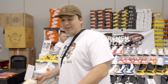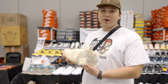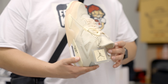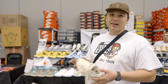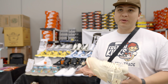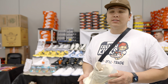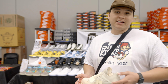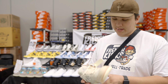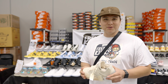This shoe right here, of course, the RIP Virgil, the Air Jordan 4 Off-White. This is my most expensive shoe I have on my table. I have it at like 2,200. That's about market right now. I know with his recent passing and everything it skyrocketed a little bit. I bought these probably for about, I'd say 1,700, and now I got them at 2,200. So, like I said, most expensive shoe right here for sure, and RIP again, Virgil, man, changed the game for sure.